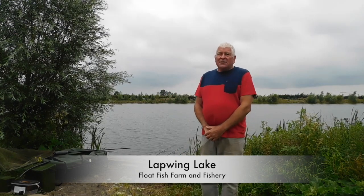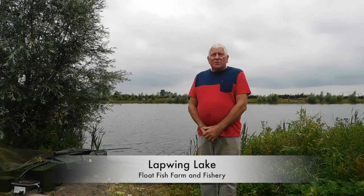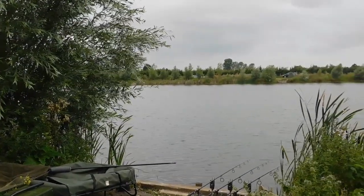Here we are on Lapwing Lake. This is our latest big water carp lake. Carp to over £40 in here, loads of 30s, probably 10 or 12 30s, and dozens and dozens of big 20s. There's about 150 carp in here in total. No catfish, I'm afraid, but only big carp. Big mirrors, massive commons, and some decent ghosties as well.